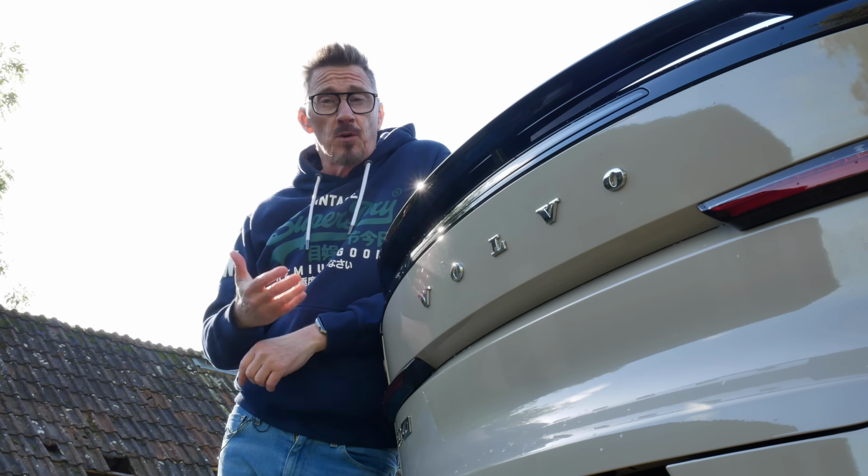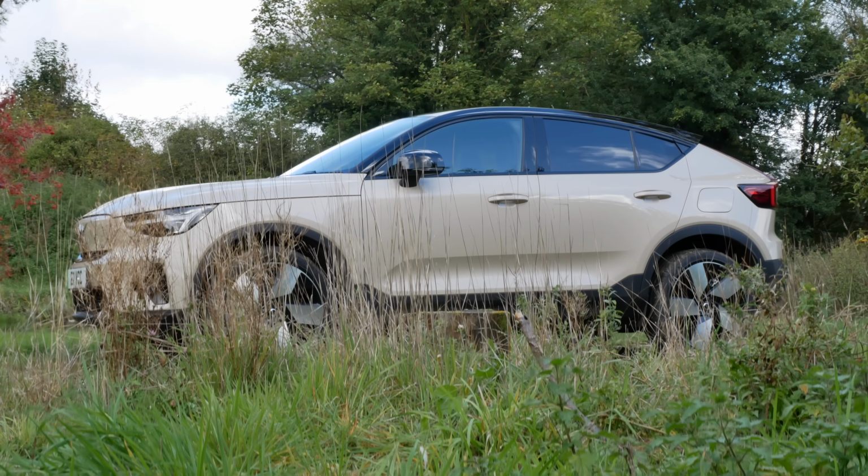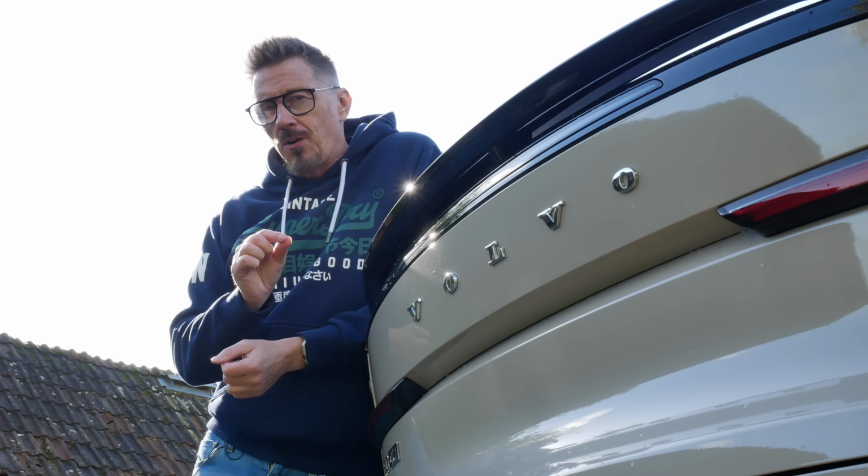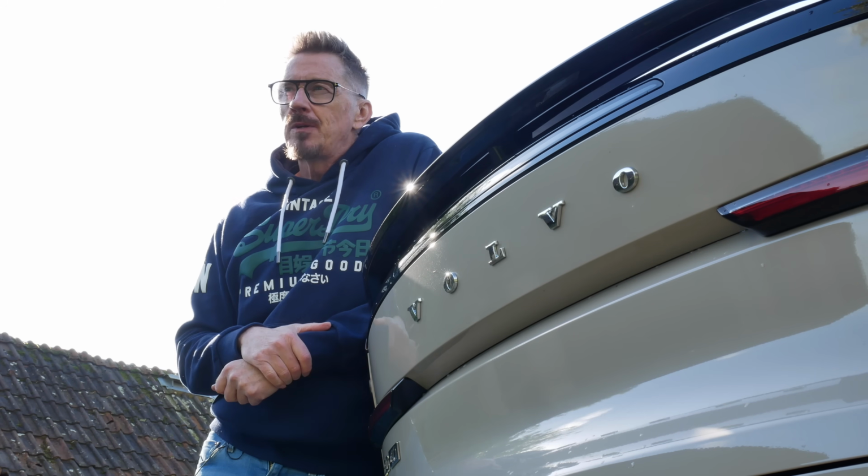I wonder whether it's the formula, you know, cost versus desirability versus value. Get one of those wrong, mess with the recipe, you're in for disaster.